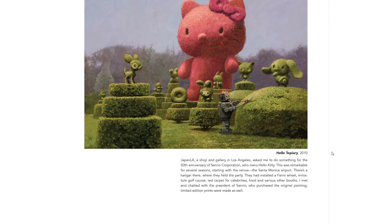Japan LA, a shop and gallery in Los Angeles, asked me to do something for the 50th anniversary of Sanrio Corporation, who owns Hello Kitty. This was remarkable for several reasons, starting with the venue, the Santa Monica Airport. There's a hangar there where they held the party. They had installed a Ferris wheel, miniature golf course, red carpets for celebrities, food, and various other booths.